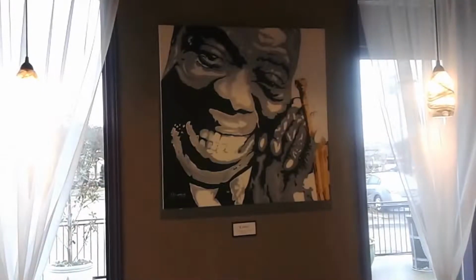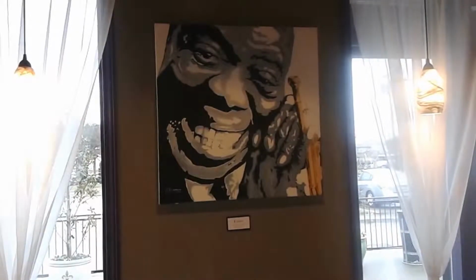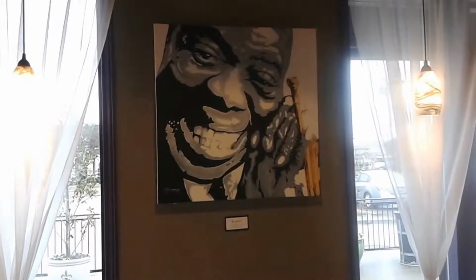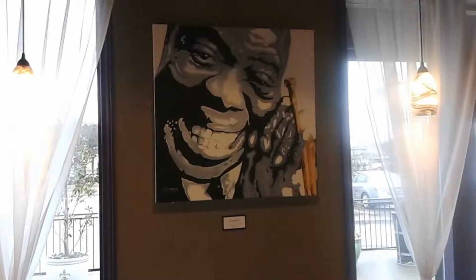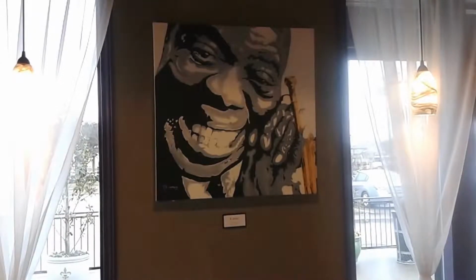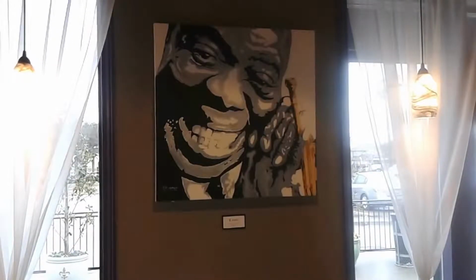We were in Paris, France on our honeymoon, and we went to a jazz club there. We listened to the ladies sing jazz, and afterwards they had this picture on the back wall of the jazz club, a similar picture of Louis Armstrong, and he loved the picture. Got back here, couldn't find it anywhere. So finally decided, well, I'll just paint it myself.